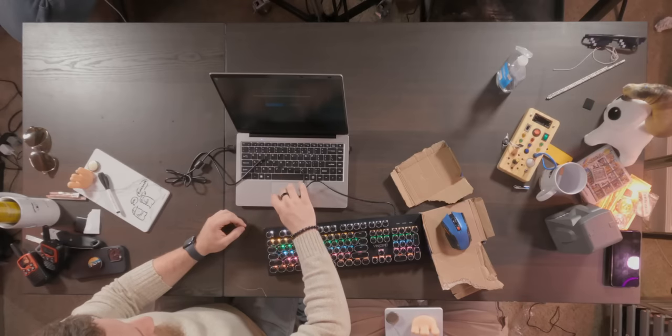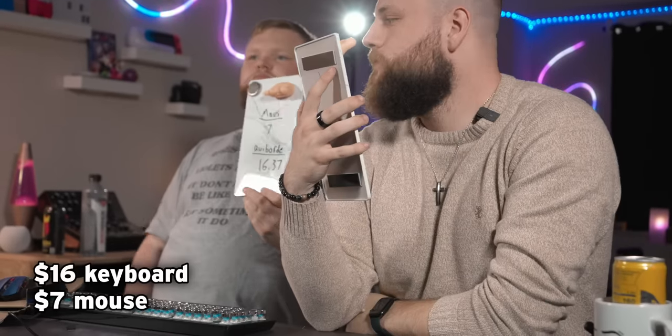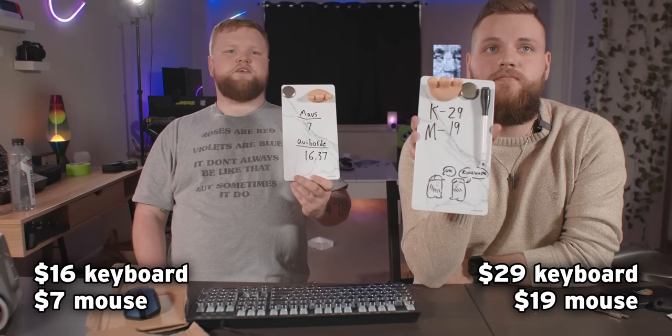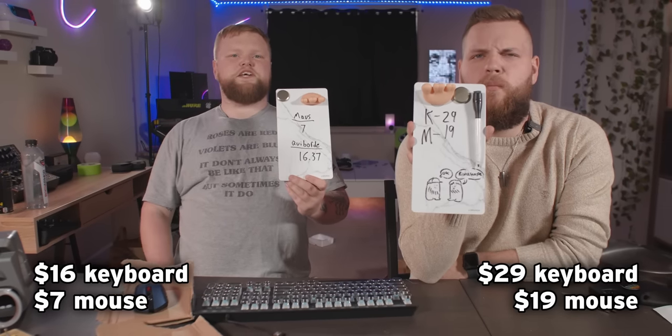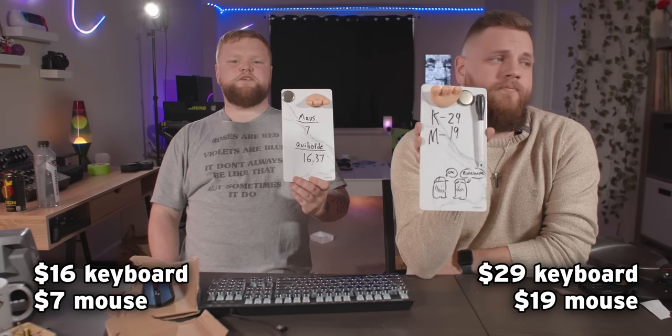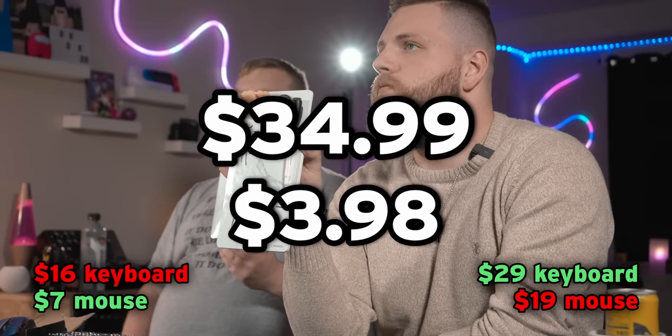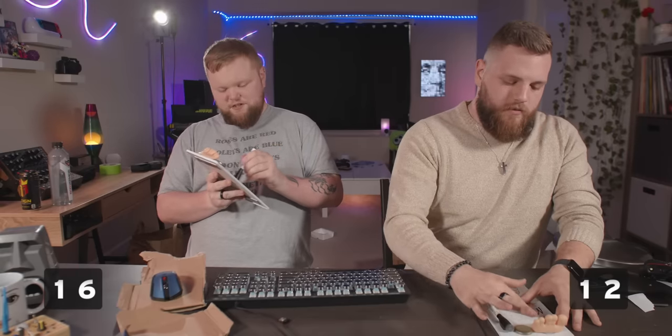All right, guys, how much do you think the keyboard and then the mouse cost? Keyboard 29, mouse 19. Mouse 7, keyboard $16.37. All right, the keyboard is $34.99, and then the mouse is $3.98. One and one. You're at 16.12. Good year. It's like the war. Of 16.12? Yeah.